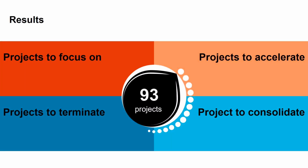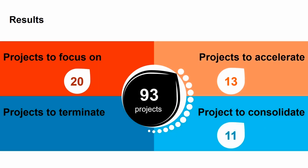Results. So we had a total of 93 projects to prioritize. You can imagine, of which we knew of, because I'm sure that we had a lot more. We had 20 projects that ended up in the projects to focus on category, meaning that those passed the 4 simple rules. We had 13 that needed to be accelerated, so that had executional deficits. 11, that's a really high number, needed to be consolidated, but if I have some friends here that are in big companies, I'm sure this is not a surprise for you. Hence the importance of having a PMO that is integrated in the strategic exercise beforehand.